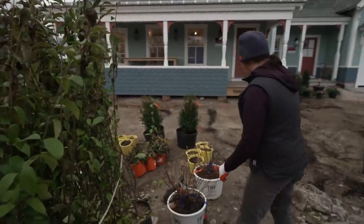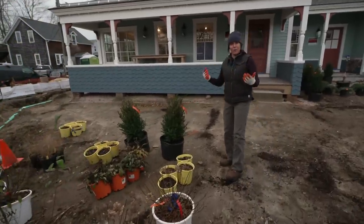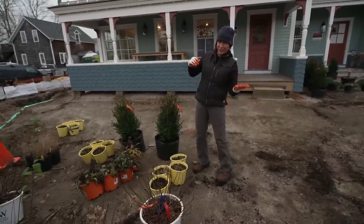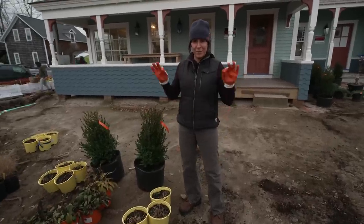So up here in the front, we're going to continue the theme with boxwood and add another plant element in there. We have little limelight hydrangeas. The homeowners wanted evergreen, but they also wanted color. So combining the two of those together, it's going to be perfect.